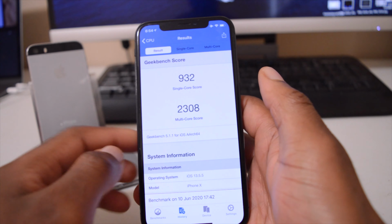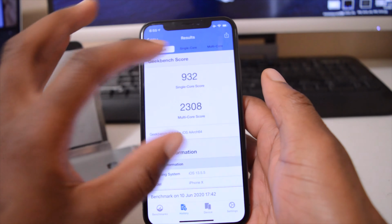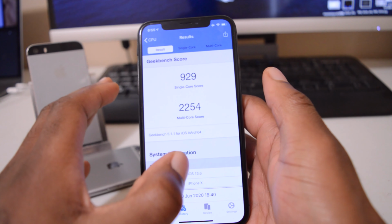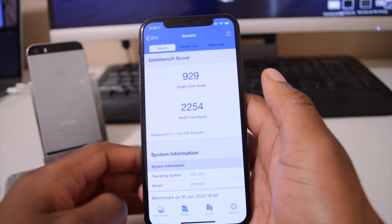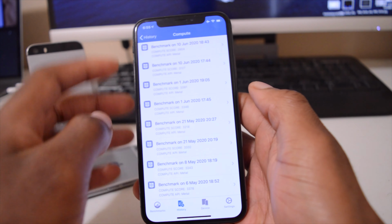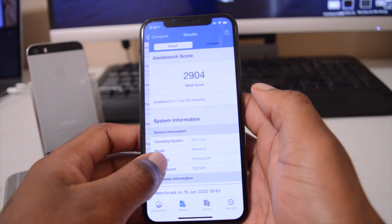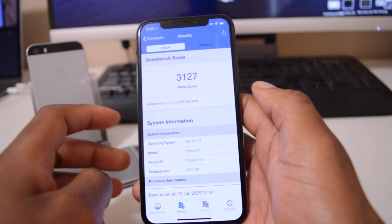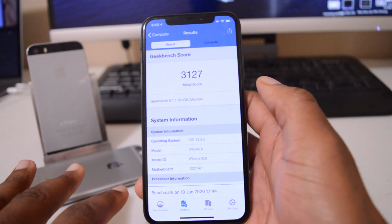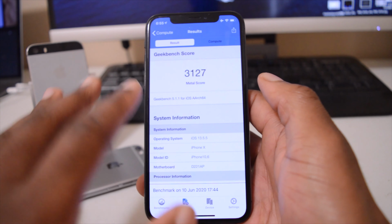So in terms of CPU performance, it's a bit low, but if I was to run Geekbench again, I might get a score that is similar to this. I only ran it once, and this is the score that I got for CPU. Again, you won't be able to tell this difference. However, if we go to the GPU or graphics performance, with this update I have 2904 as the score, and before the update I had 3127. That's quite a big drop, and you might notice some image processing might slow down, and launching some applications might be a bit slow, so keep that in mind.